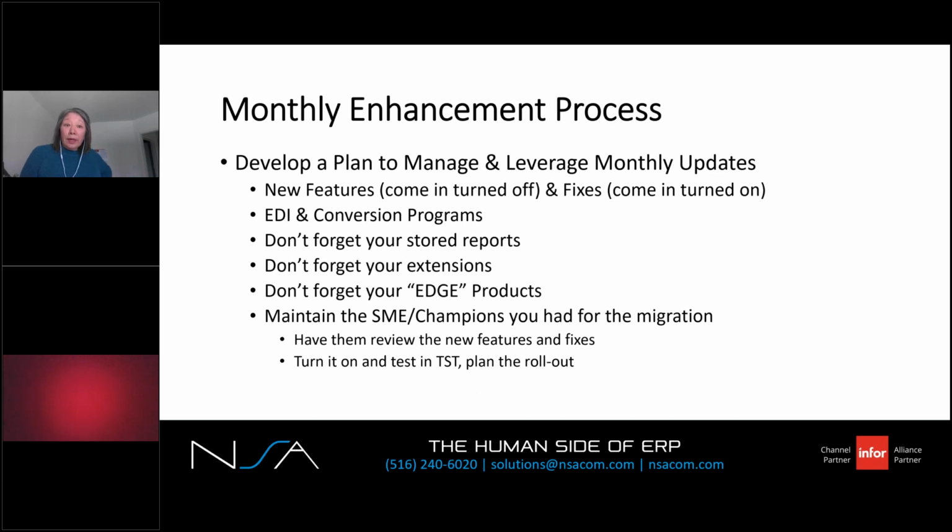So you want to be aware of those changes and make sure to download from the support portal new EDI docs and the new DC mapping files. So that's why I'm going to stress to make sure you're aware of those monthly enhancements. And please don't forget your stored reports.